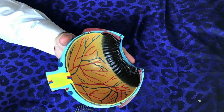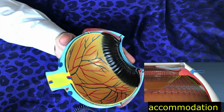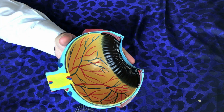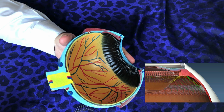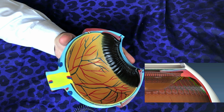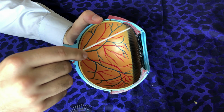When the accommodation happens, the ciliary muscle will contract and the suspensory ligament will relax and the lens will become more round. And this is very important for the effect of accommodation for the near vision. For the far vision, the ciliary muscle will relax and the suspensory ligament or the zonules will contract and the lens will become flatter. We have the ciliary body.